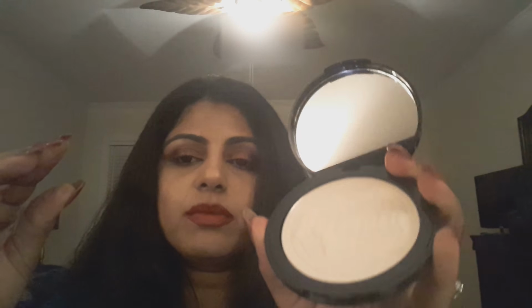The next thing I have here, to set my face, I'm going to use the Soap and Glory One Heck of a Blot. And I'm really loving this face powder. So that's going to be my blotting powder. My highlighter is going to be the Mary Luminizer highlighting powder. So I'm going to use that all week.